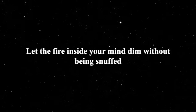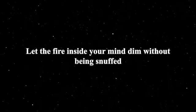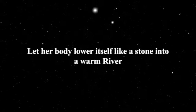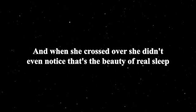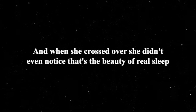Let the fire inside your mind dim without being snuffed. Let your breath thicken, deepen, slow. Let the day end without ceremony. Beatrice never made a moment of it. She just curled to one side, shifted once, settled, let her body lower itself like a stone into a warm river. There were no declarations. No, "Now I'm going to sleep." Just the slow permission of stillness. And when she crossed over, she didn't even notice.